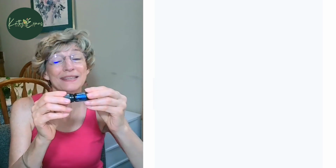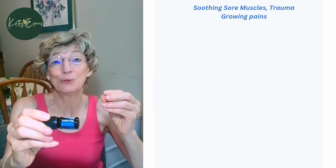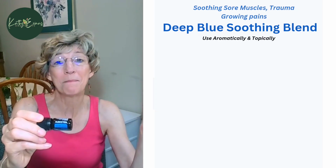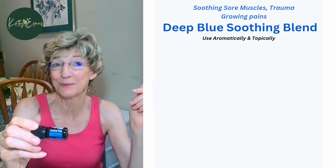The 6th oil is everyone's favorite for soothing sore muscles, trauma, growing pains. Deep Blue Soothing Blend can be used aromatically and topically. It has peppermint, menthol, ling-ling, helichrysum, which is your trauma oil, blue tansy, wintergreen, German chamomile, and osmanthus.